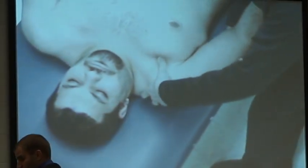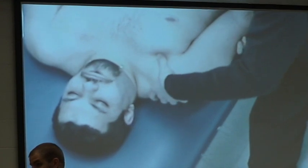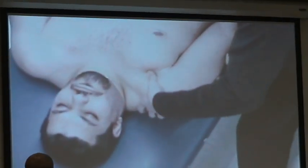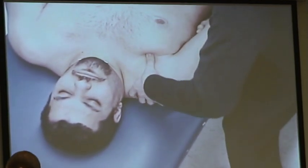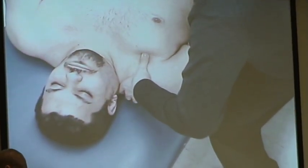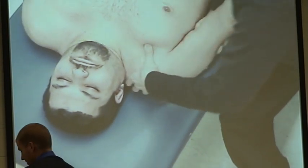So what do I do to shorten it? I'm gonna bring the arm up into position of scapular protraction. I'm gonna apply my tension. And now I'm gonna bring the arm up and pull your shoulder blades together. Squeeze them together tight. And relax.